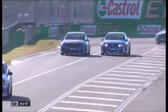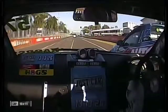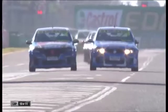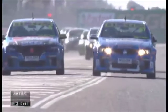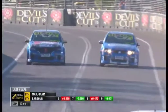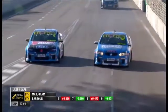Gets a great drive onto the front straight, and they're going to do exactly what they did a couple laps ago. Yeah, so the only problem with that is it puts Barber on the wrong side for turn 2, but have a look. Oh, man. Nothing in it in a straight line between these two. This is what we like to see. A couple of young guys, beginning of their careers, trying to prove themselves against each other.